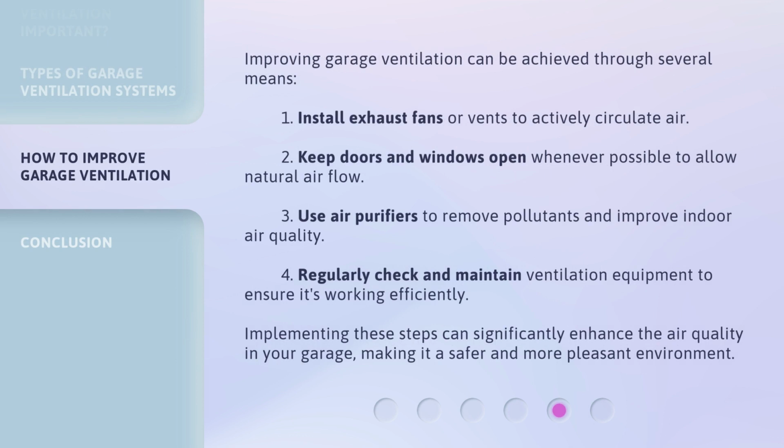Improving garage ventilation can be achieved through several means. 1. Install exhaust fans or vents to actively circulate air. 2. Keep doors and windows open whenever possible to allow natural airflow. 3. Use air purifiers to remove pollutants and improve indoor air quality. 4. Regularly check and maintain ventilation equipment to ensure it's working efficiently. Implementing these steps can significantly enhance the air quality in your garage, making it a safer and more pleasant environment.